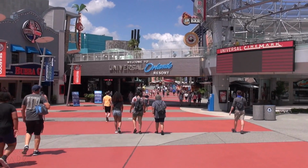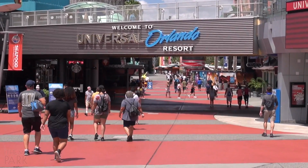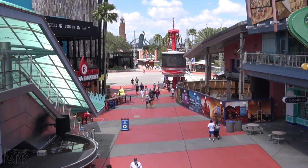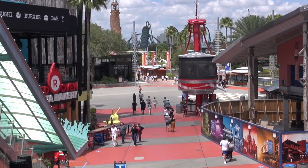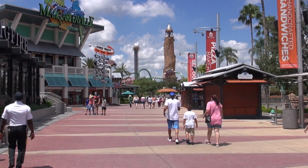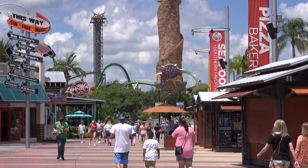Now you are allowed to remove your face mask, say if you're getting something to eat or drink, and there's 2 designated locations within each of the theme parks and 1 in City Walk. Universal calls them a U-Rest area, and they are basically parts of the park where you can go and remove your face mask. Now this is just before noon, so this gives you a really good idea of the crowd levels at Universal here. It was pretty slow, especially for this time of year.